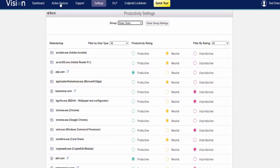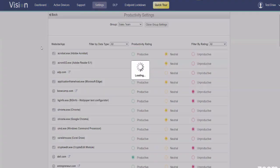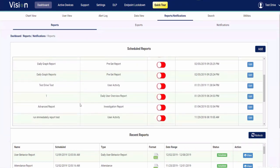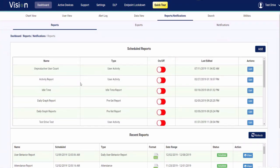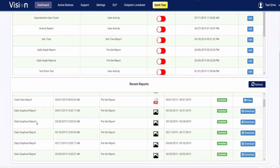If I go back to looking at the different dashboard capabilities, you can look at the alert logs, you can look at the data view, you can also set reports. Reports are something that you could schedule and get a report sent to you on a regular basis. We already have quite a few reports already there. You can add a few and schedule them based on your needs that you can define right here.